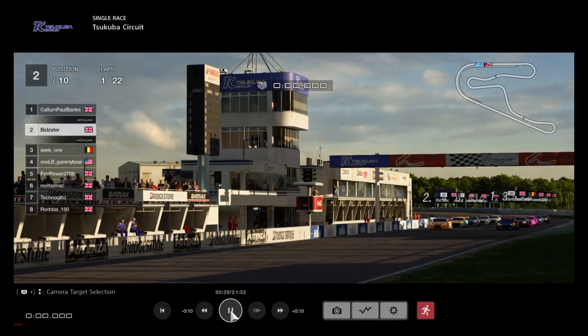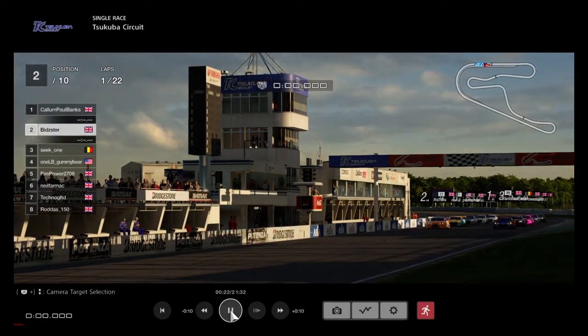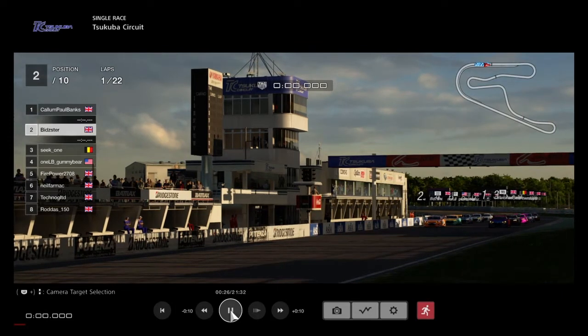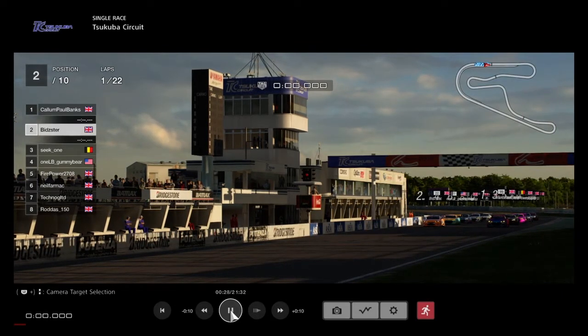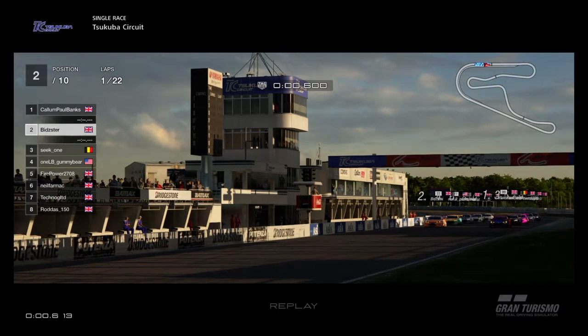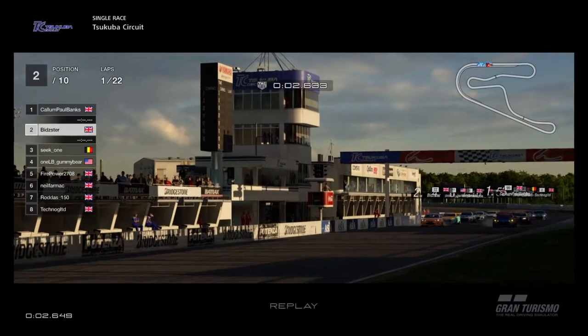Let's get on with the race then as we get ready to go. Lights out here at Tsukuba. A bit later on in the day now, in the evening, so light could be a problem as the red light comes on. Get ready for a start. And we're off. Good start by everyone.